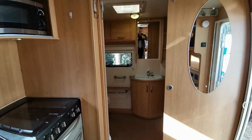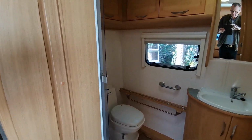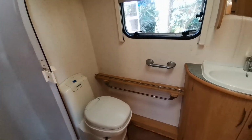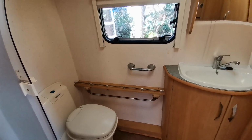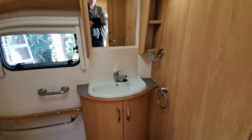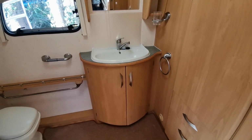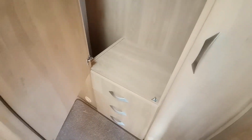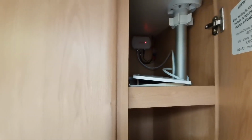Towards the back, we have a generous size end bathroom with a walk-in corner shower, Thetford WC, shelf and towel storage, wash basin with mixer tap, under sink cupboard, nice size wardrobe at the back here, plenty of hanging space, drawers, and also a side with again more shelves, which you'll see with the TV aerial lives up there with the booster.